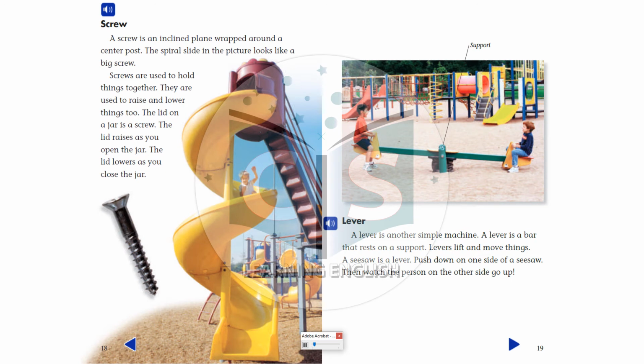Screw. A screw is an inclined plane wrapped around a center post. The spiral slide in the picture looks like a big screw. Screws are used to hold things together. They are used to raise and lower things too. The lid on a jar is a screw. The lid raises as you open the jar. The lid lowers as you close the jar.